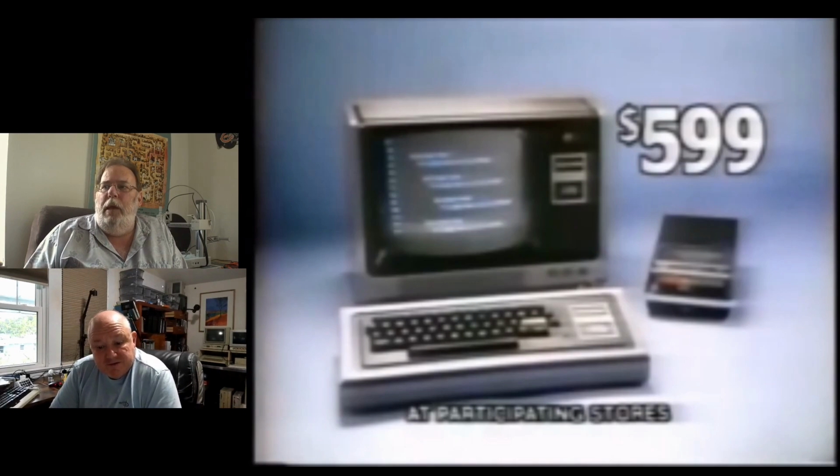One other thing I would like to add as we wrap up this look at the Trinity: Commodore and Apple both really made a name for themselves by either outright giving or massive discounts to schools. I think the only reason TRS-80 made it as far as they did is because they were in every mall. There was a Radio Shack in every mall across America at that point. I think that had a lot to do with their success.